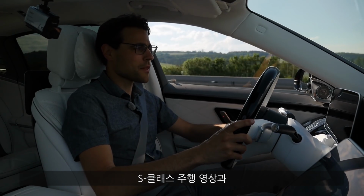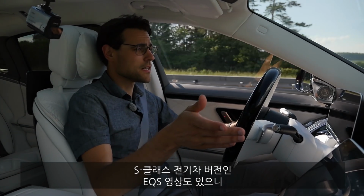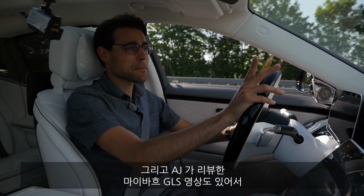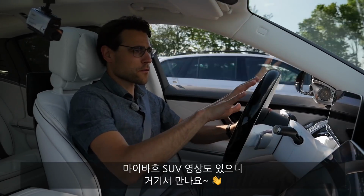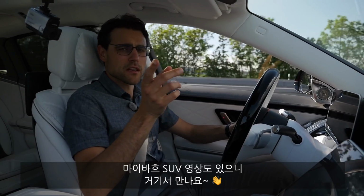We also have a normal S-Class driving review. This will be very interesting, and also EQS content, so the electric S-Class, also tune into that. And last but not least, the Mercedes-Maybach GLS. AJ had a test drive in that one. So you have a lot of the same features actually, but then the SUV driving position, also see it there.